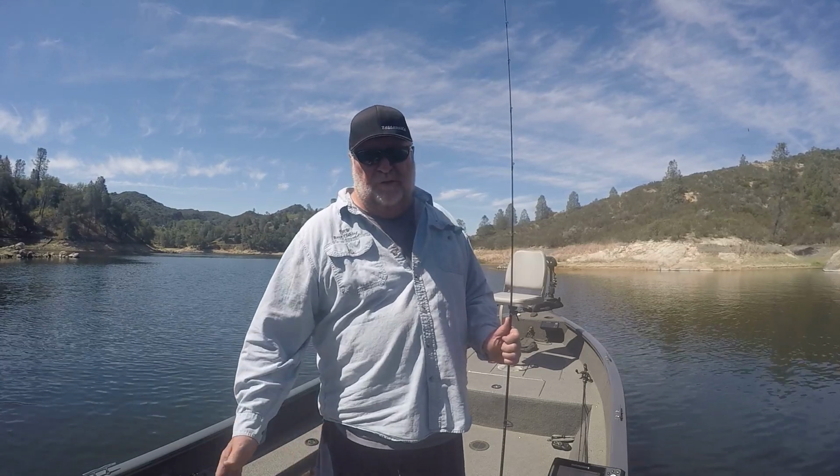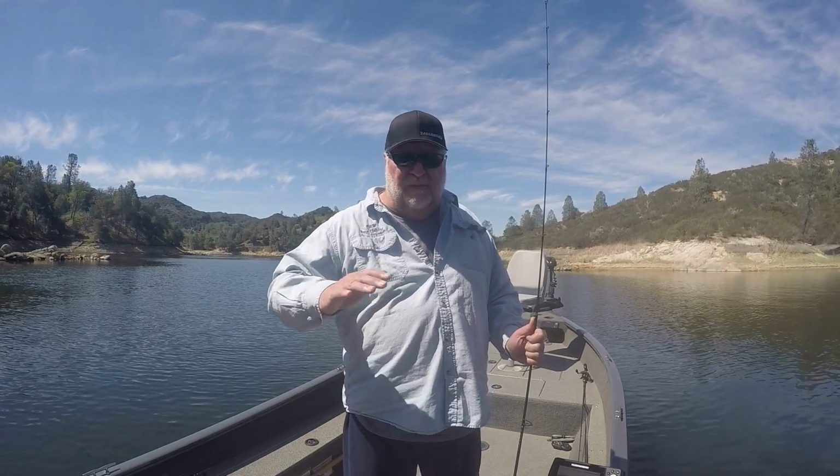The bite was pretty good. I mean, it was a lot better than a week ago. I did catch a handful of fish, didn't catch any big ones, but did catch some little fat ones full of eggs. Some of them are spawning right now, some of them are coming up to spawn. So you kind of got different phases going on right now in the spawn.